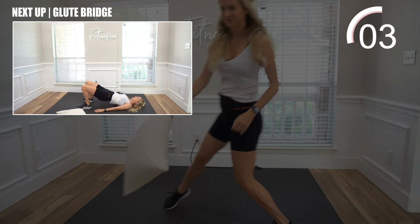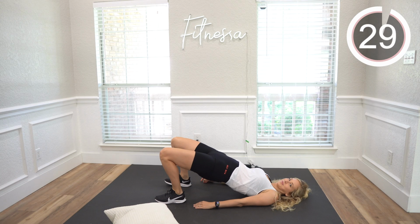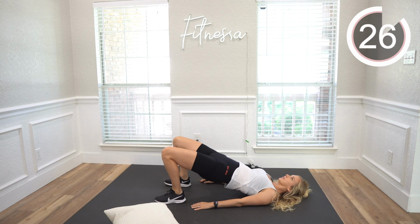Now we're gonna do a glute bridge. So lying on your back with your knees bent, slowly lift up while squeezing your butt muscles and extending your hips. Lower back down and repeat.